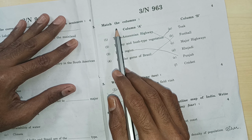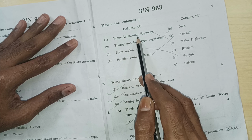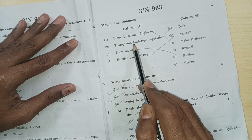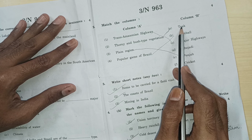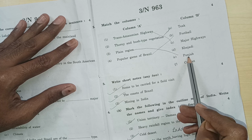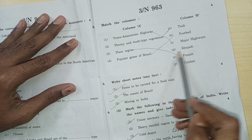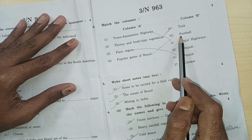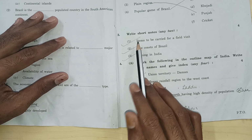Next, match the column. Trans-Amazonian Highway: major highway. Thorny and bush vegetation: teak. Plain region: Punjab, which some of my champions didn't mark. No worries. Popular game of Brazil: football.